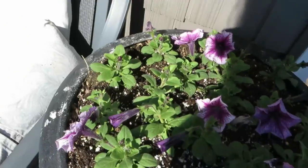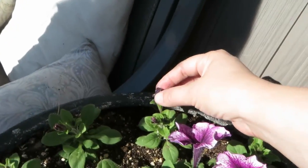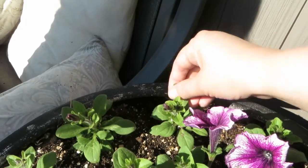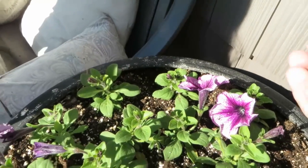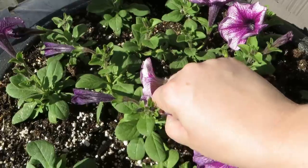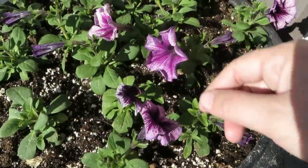Now, Miss Eden, do you see this flower right here? This one already was pretty and bloomed like that, and now it's drying up. If you pinch it off on the stem, it'll stimulate the plant to make new flowers. So we're going to pinch off any of those that we see, okay? Like this one. And it'll make the plant get bushier and nicer. We'll leave that one a little bit.